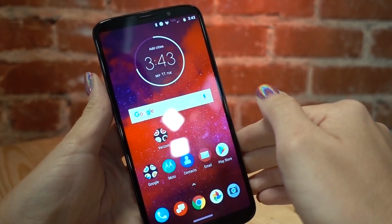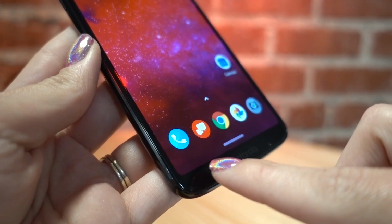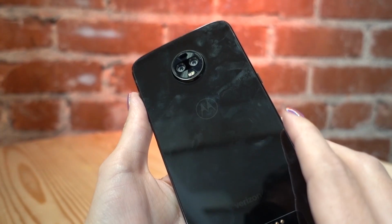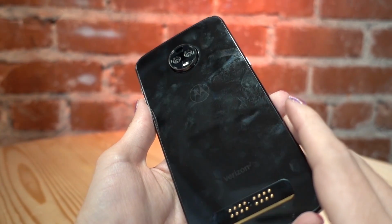It's nice polished. It has glass on the rear and the front. It does have an aluminum frame around the edges too, and it's nice and curved. It does pick up a lot of fingerprints too. So I get fingerprints all over this thing constantly, especially on the back. Of course, I don't have a case on there, no Moto Mods, so there's going to be a lot of fingerprints on there.